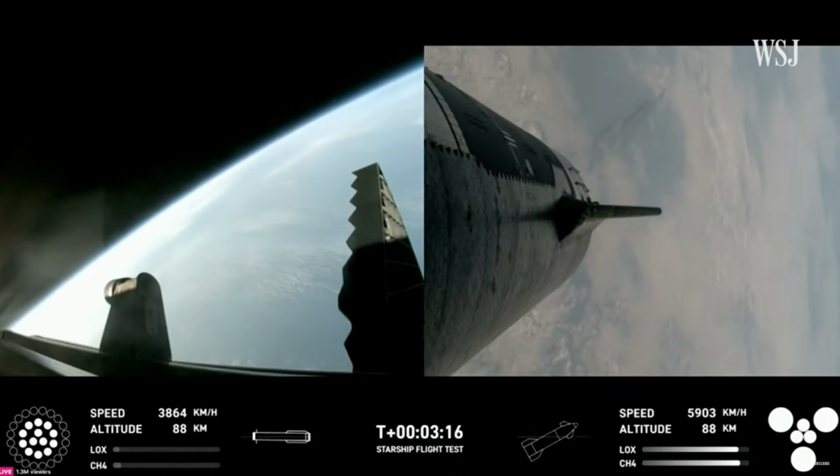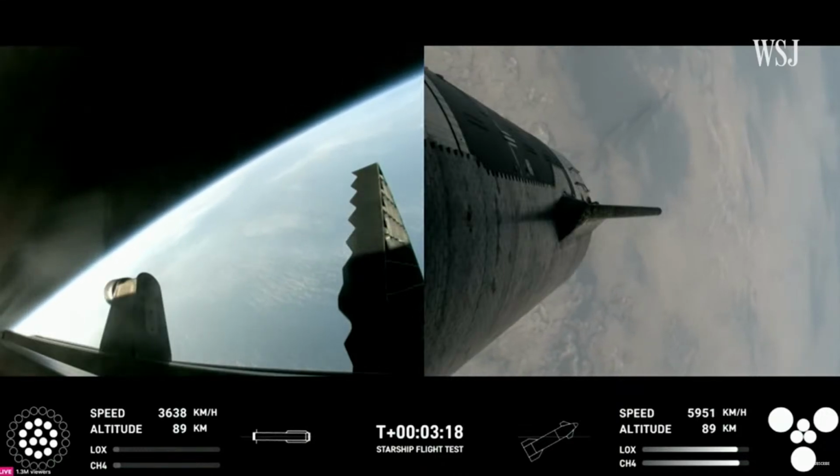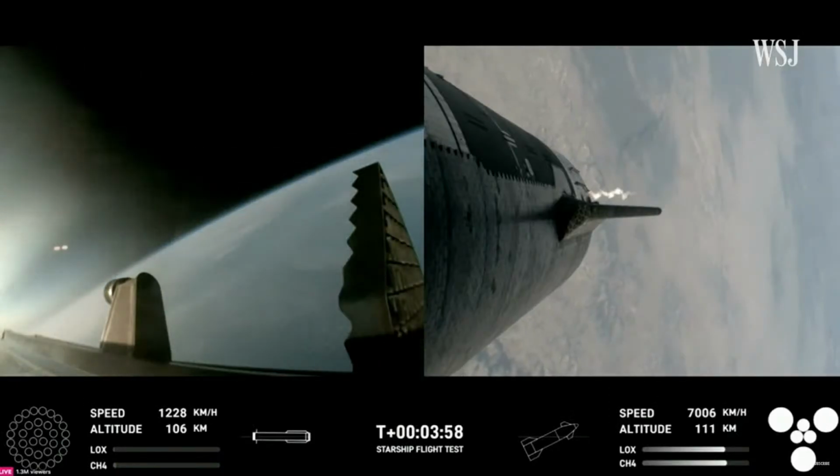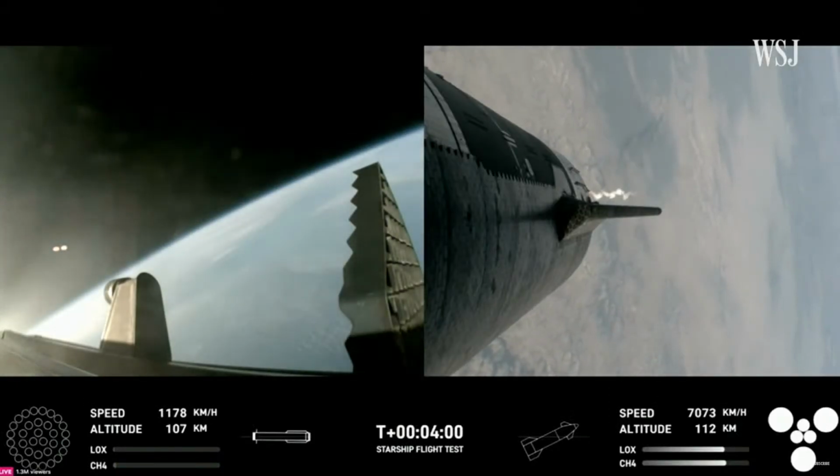Kate, we got a booster on the way back to the Gulf and a ship on the way to space. Boost back burn, shut down. Heard confirmation there of good boost back burn shutdown. Stage 2 tank pressures are nominal.